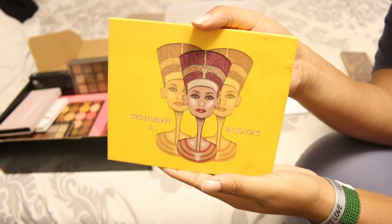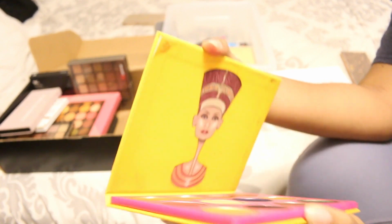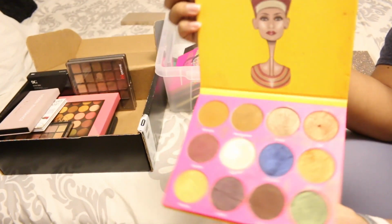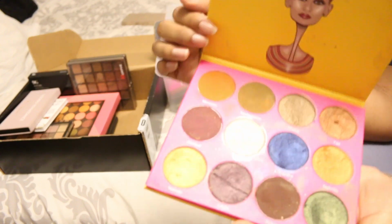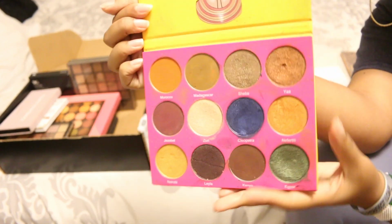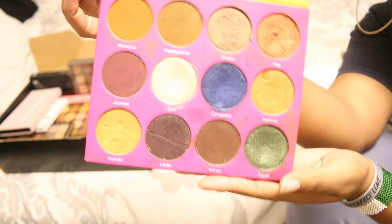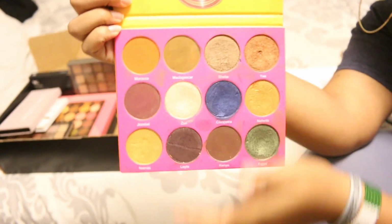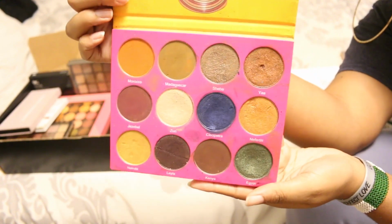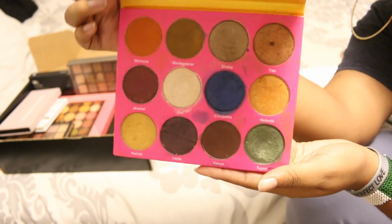Next we have Juvia's Place Nubian 2. Definitely keeping this one. I don't know what's wrong with mine, it always sticks weirdly with the magnets and stuff. But anyway, definitely keeping this palette. Again, well loved. I love the blue. I love that green right here. And I love the orange shade right up there. I love how big the pans are in this palette. And I just can't go wrong with this. So I'm still going to keep this in my collection.